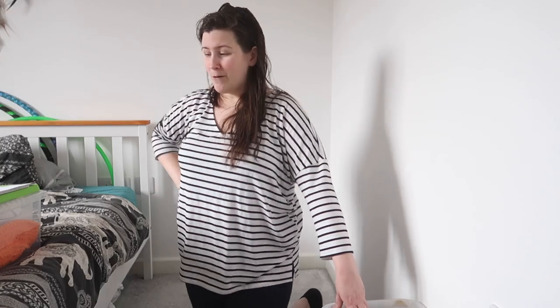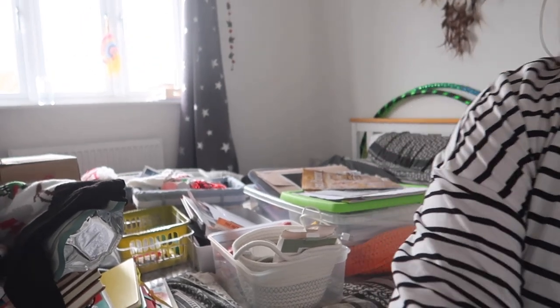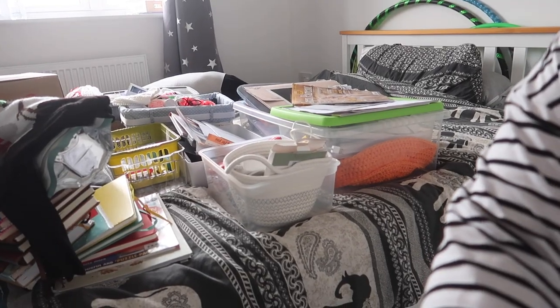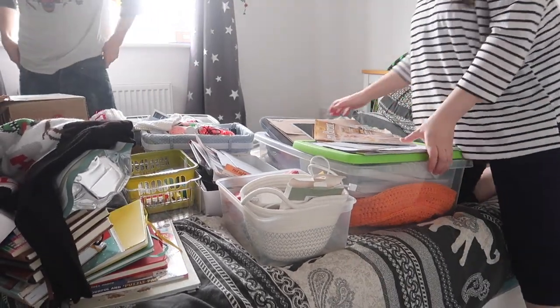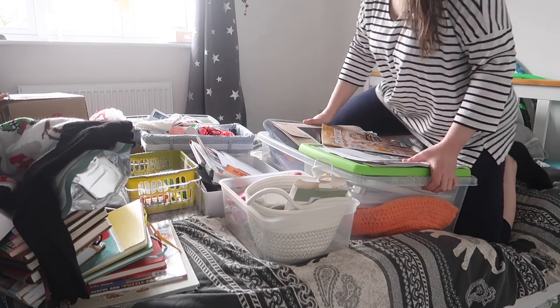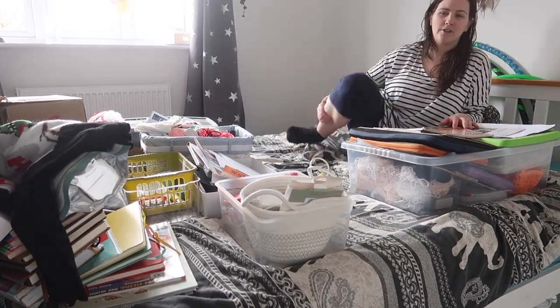So that is that one gone, and now I'm just left with all of this that is on the bed, which I need to sort out. So what I'm gonna do is I am just gonna sit here on the bed so that I don't wear myself out too much.